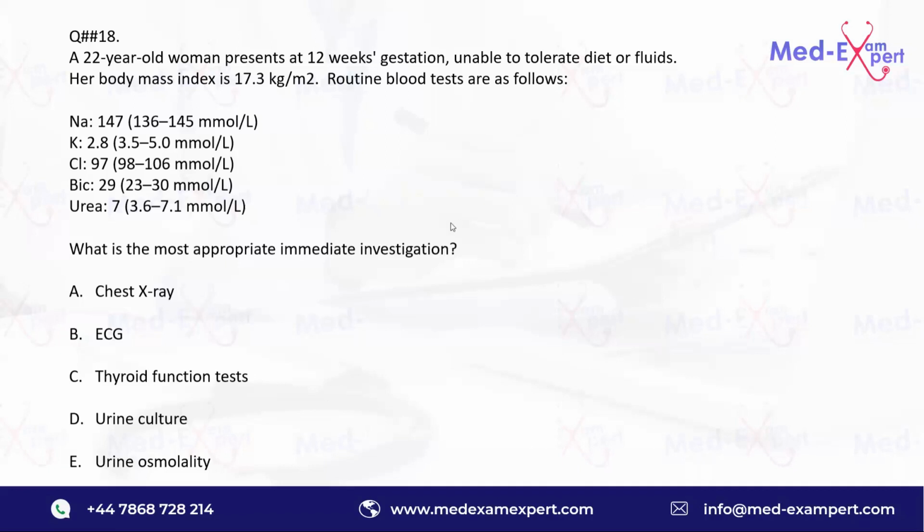Many of you have chosen option E. Can any of you unmute and tell me why you have chosen urine osmolarity? To see any loss by urine, because all the parameters are low. So what are you thinking of it?